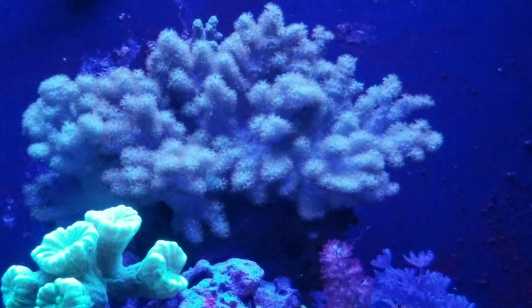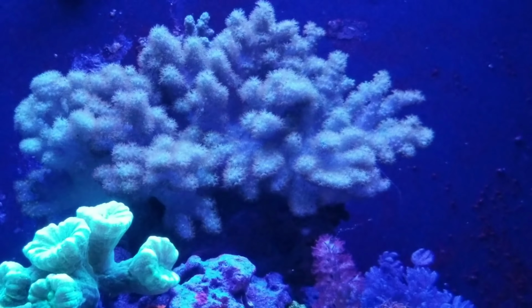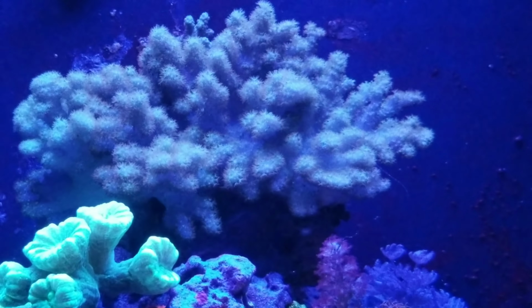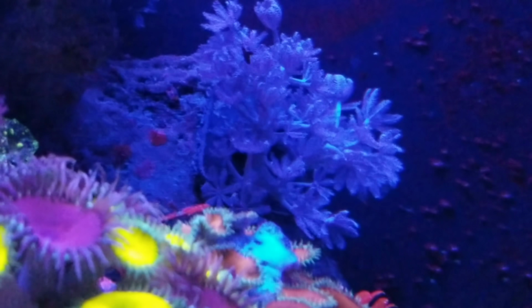So there's the leather coral that has the bubble tip living behind it. And yeah, he's not real happy. But in the front, he looks fine. So we'll let them work it out. Maybe the bubble tip will move.